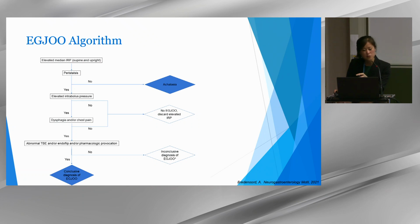If you get all the way to the non-manometric testing and there's not an abnormal TBE or FLIP, that is inconclusive EGJ outflow obstruction. And that can be tricky on a practical level. You have these patients with symptoms, and they say, I had this diagnosis on manometry. It's not unreasonable to consider monitoring and repeating the workup and seeing if there's anything that changes.